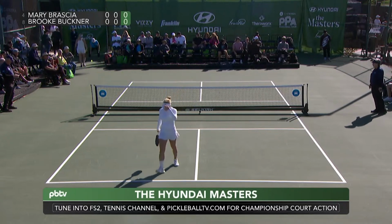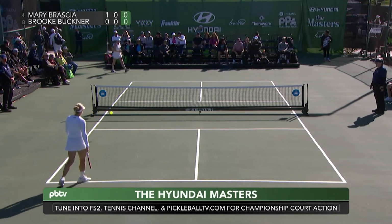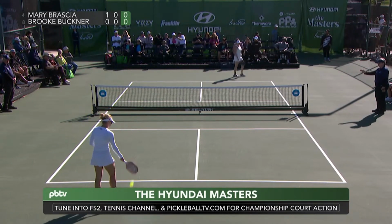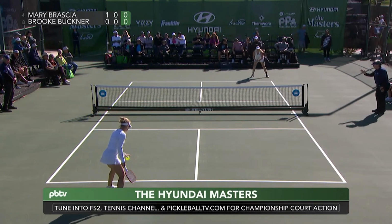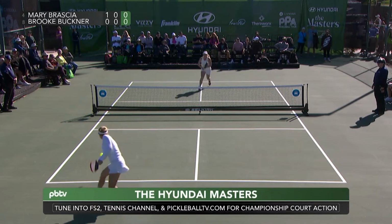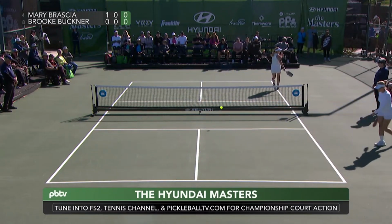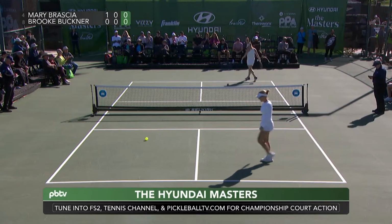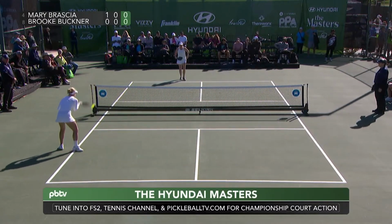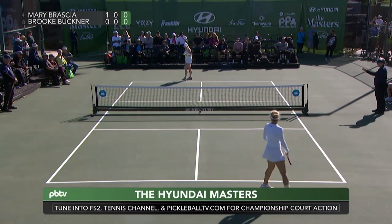That's a great backhand volley right there from Mary Brascia, just getting Buckner on the run. And she strikes first here in game 1, 1-0. That's a great point there from Brooke Buckner. Gets some great touch on that first backhand volley. Brascia gets there, but Buckner is able to put it away with some help from the net.